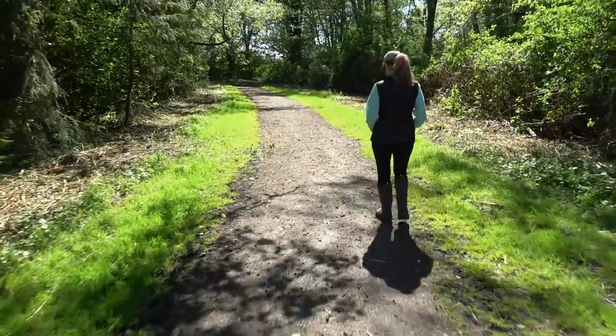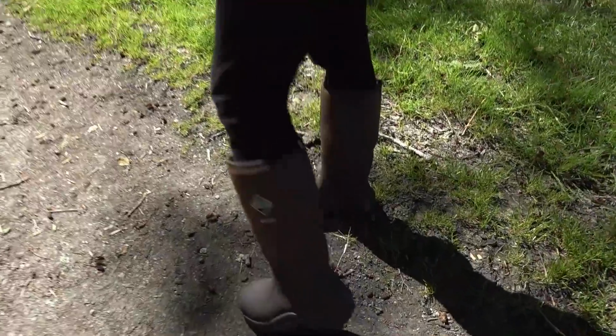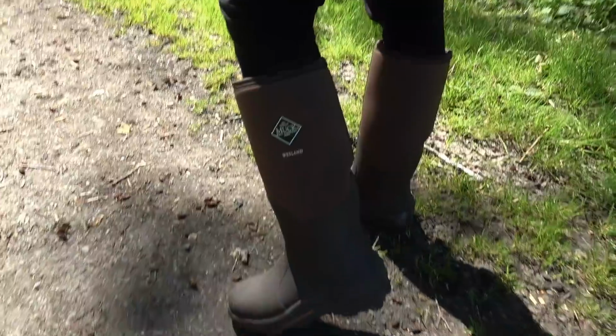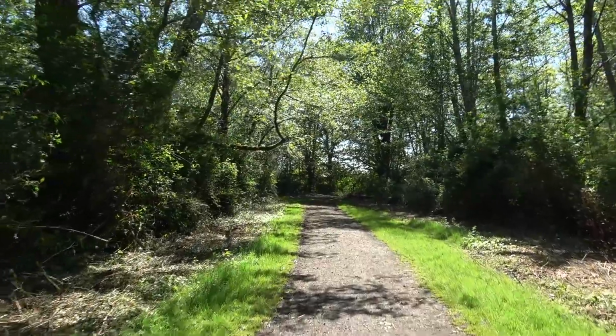Anne's got her cool rubber boots on. You've got to see these. Wetland muck boots. Muck boots. Woo! She got those when she went to see the grizzly bears. Had to do a lot of mucking.